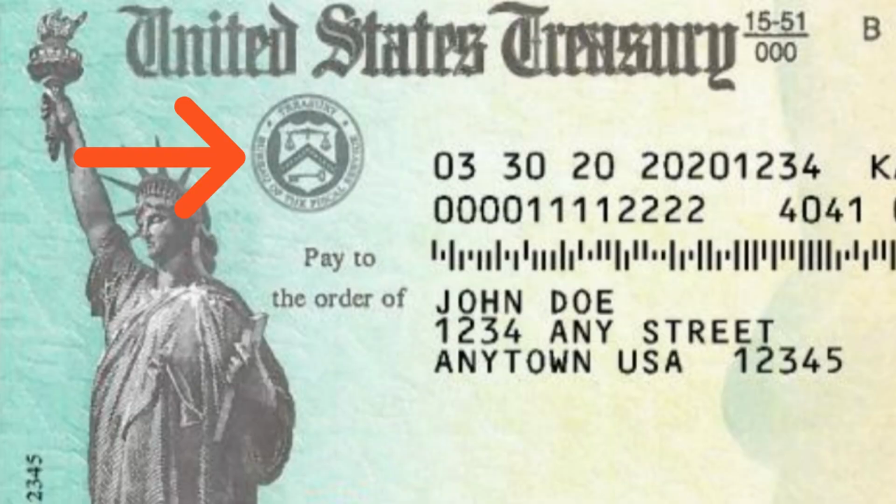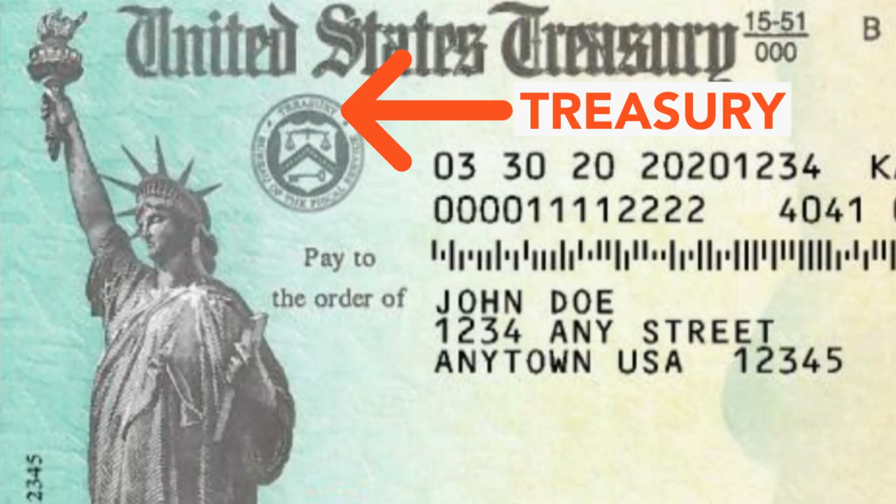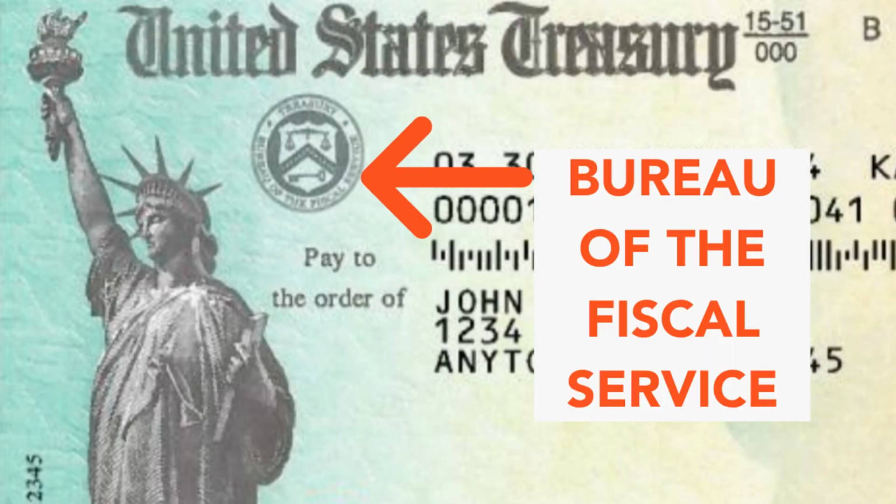Next thing, the Treasury Seal. To the upper right of the Statue of Liberty is the Treasury Seal. At the top of the seal, it should say Treasury. Then along the bottom of the seal, it should say Bureau of the Fiscal Service. If you see anything other than those words, know that it is fake. Exception: to print your check, the Treasury may be using old check stock, which says Financial Management Service along the bottom of the seal instead of Bureau of the Fiscal Service.